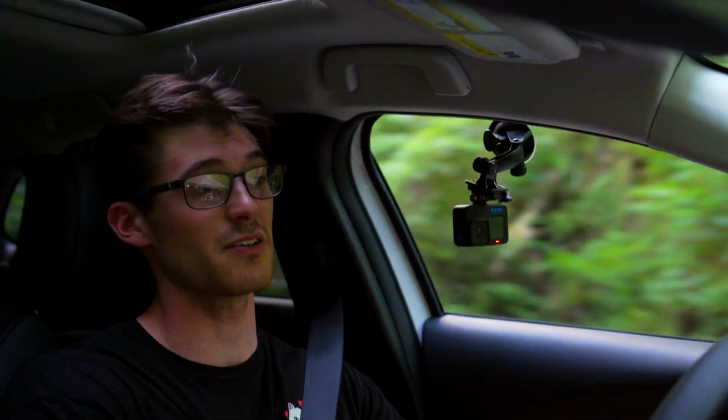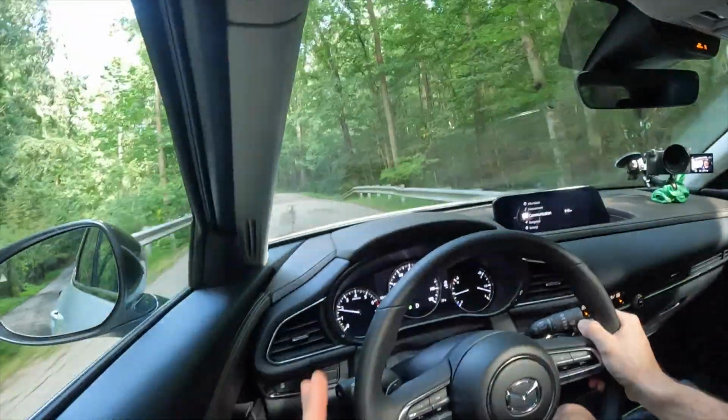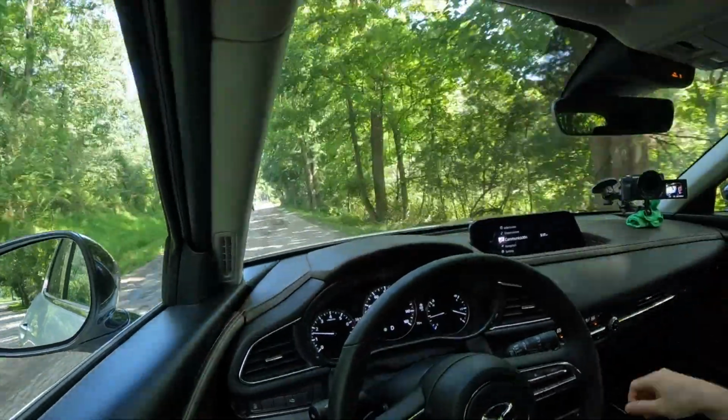This is also working with just a torsion beam suspension, so I think it does a good job considering that. But if you live on horrible roads where you really test that suspension, the Lexus certainly comes out on top, though I would still consider them both to be comfortable.